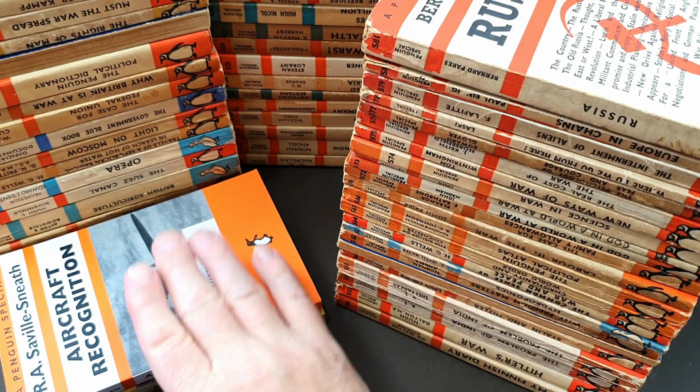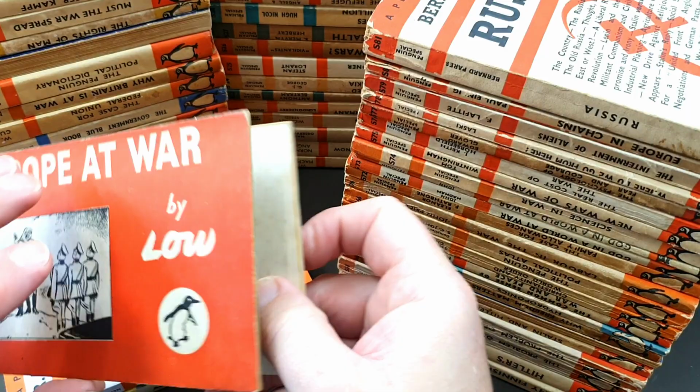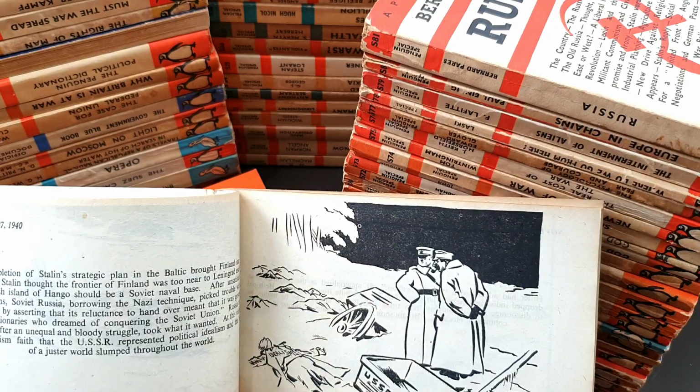Now we've got another anthology of cartoons by Low. So this is number 83. This one is in hard covers, as opposed to the first one, which was in softback, which is even more incredible considering the time it was published. But once again, it's the same format where you've got the cartoons on the right with the explanations of what was behind the cartoon on the left, what was going on. Once again, they make fantastic historical reading.